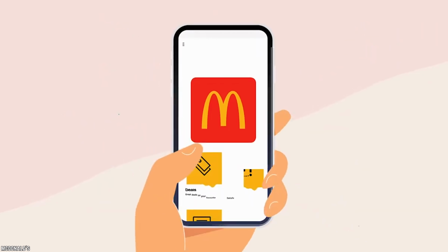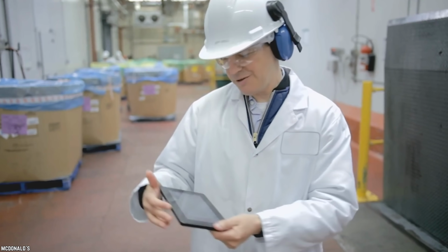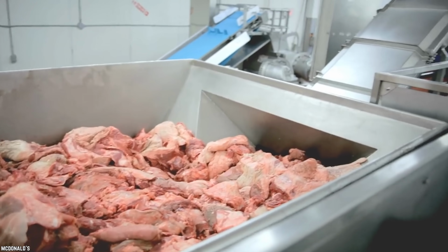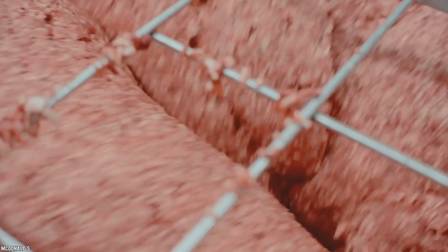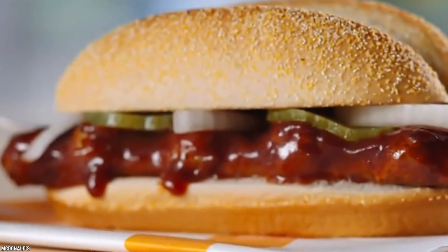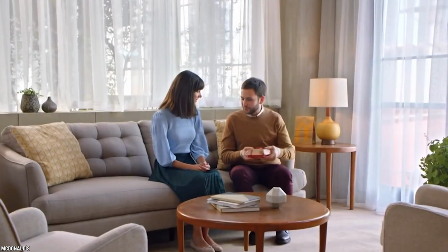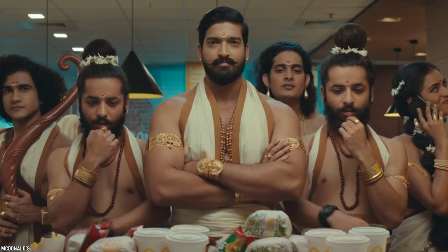They created and then updated their website, so now anyone from anywhere can ask those burning questions they might have. For example, if you wanted to know, does McDonald's beef come from a particular type of cow? If so, what breed of cow? Or if you love and miss the McRib, you can ask if and when it's coming back. Happy McRib season, honey.